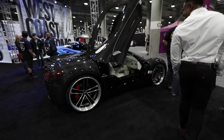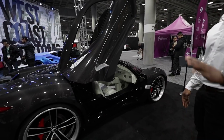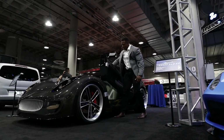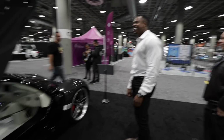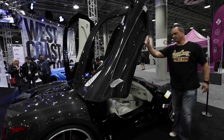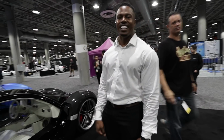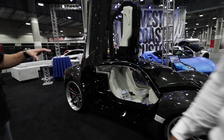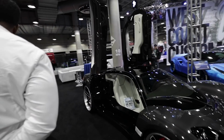Jeez. Okay, so we've just seen how the doors open. I was curious, and look at that. It's completely different to anything I pictured in my head. That is crazy. That's different. They go all the way up. Jeez. Okay, I've never seen anything like that. So it's a carbon fiber body on a Tesla Roadster chassis. So it weighs nothing and goes real fast.